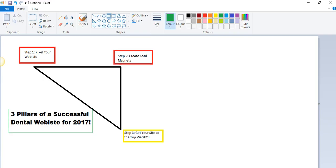So the three things to check on your website and see if it's bringing you more patients or driving patients away from you is this: is your website pixeled? If not, you are losing out on a lot of patients. Number two, do you have lead magnets? If no, then again you're losing out on a lot of patients. Number three, get your website at top via SEO or Google Ads. Are you doing Google Ads, or are you on the first page? If not, again you're losing out on a lot of patients. So these are the three pillars.